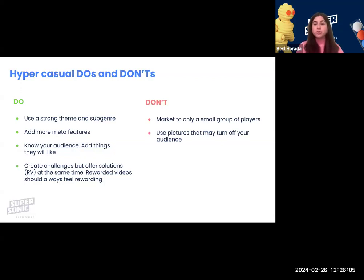If we move on to our don'ts, make sure not to work on theme concepts that will include a small group of audience. Otherwise, it will be hard to find the right and loyal users that we're looking for and the right amount once we actually scale with the game and go further. Last but not least is to avoid using images that may put the players off a bit. Make sure to follow the ethics and store regulations, and still keep in mind your players could be sensitive to these topics.